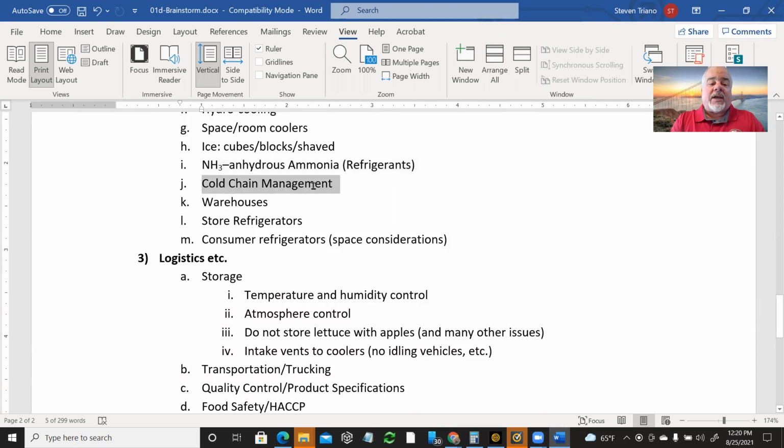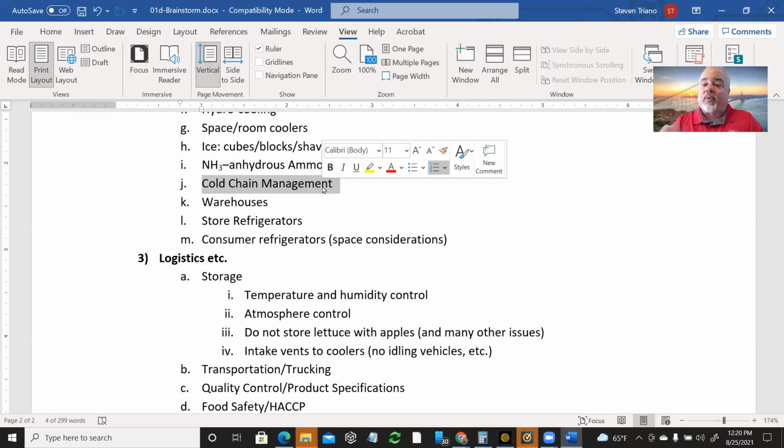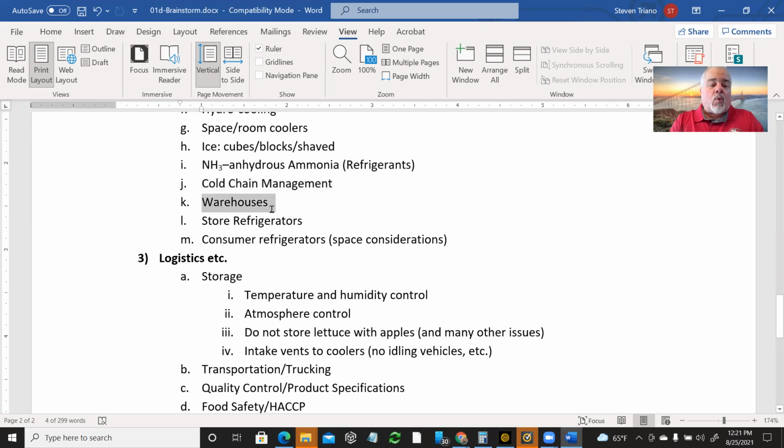There's a whole science of cold chain management where you're trying to make sure that the product is harvested at a particular temperature that meets the needs, then it gets to the cooling very quickly. Once it's cooled, it gets to the grocery store without breaking that refrigeration chain, and hopefully getting to the consumer's refrigerator quickly. Warehouse designs are all about storing and cooling product.